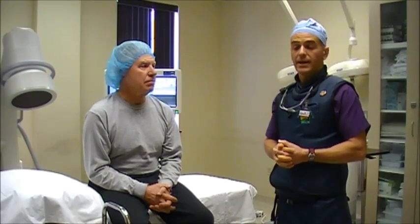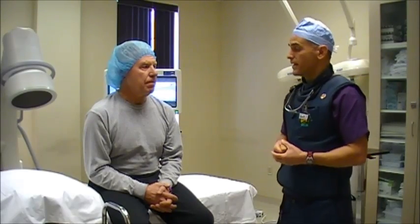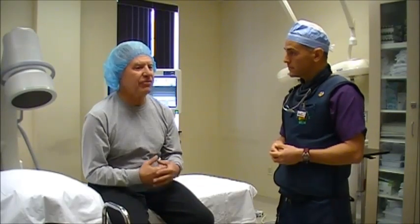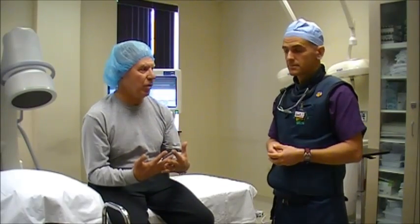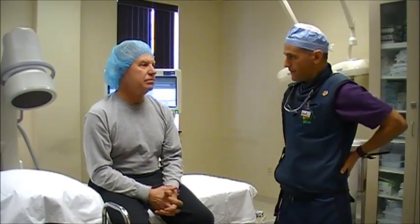So Dave had this procedure done 14 months ago and did very well, and essentially the pain has recurred, the same type of pain. Tell us a little bit about where you have your pain, Dave. Lower back. My pain is in my lower back, and it is especially painful when I get out of bed in the morning. That's the worst time. So the morning is the toughest time. It's stiff, feels like a stiffness.